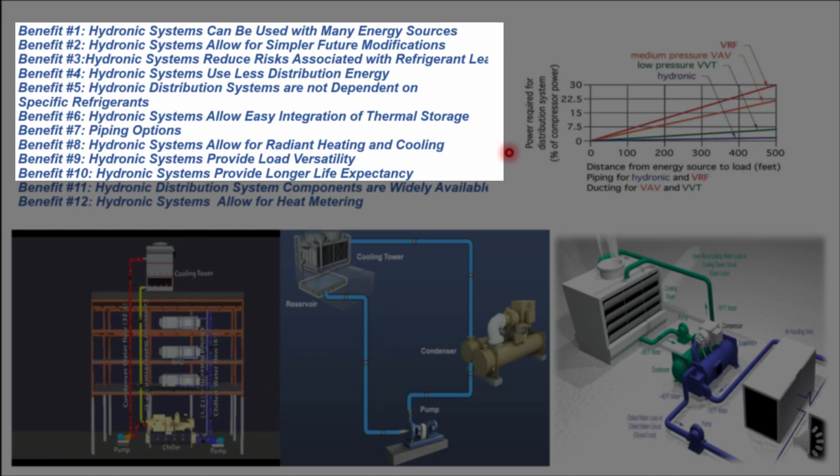Benefit number 2, hydronic systems allow for simpler future modifications. When older commercial or institutional buildings are upgraded, their existing hydronic distribution system or portions of that system may be reusable in combination with a new central plant for producing heated and chilled water. On the other hand, when VRF systems are used, the existing hydronic piping and all hydronic terminal units must either be decommissioned in place or removed from the building. All new copper piping and refrigerant-based terminal units must then be installed to each conditioned space. This can be highly disruptive to the normal use of the building.